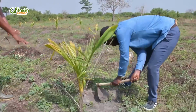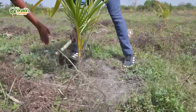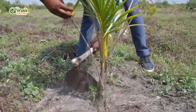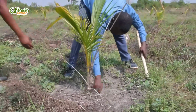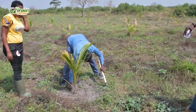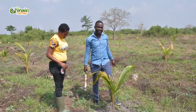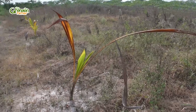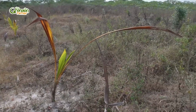How much water do I need in my ground for the coconut to stay until the next season starts, for it to get more water? If you have the environment, mostly you visit the MOFA office, they have those data. If they are able to give it to you, you have maybe 1,500 up to 3,000 annual rainfall. That environment is good for you to grow your coconut.